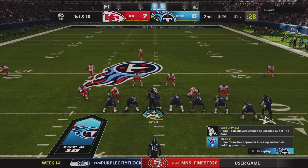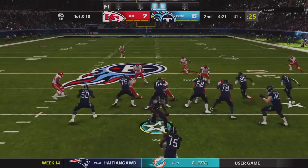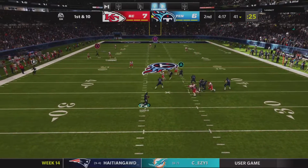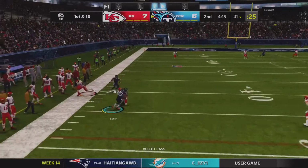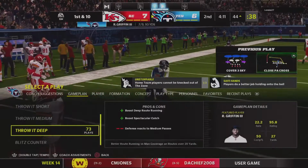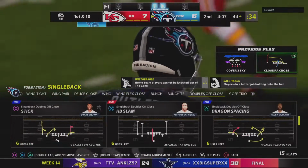First and 10 at the 41-yard line. Now a play fake here on first down. The pass complete to Hakeem Butler. And he'll work it across midfield inside the 45. I got a kick out of that one, partner.